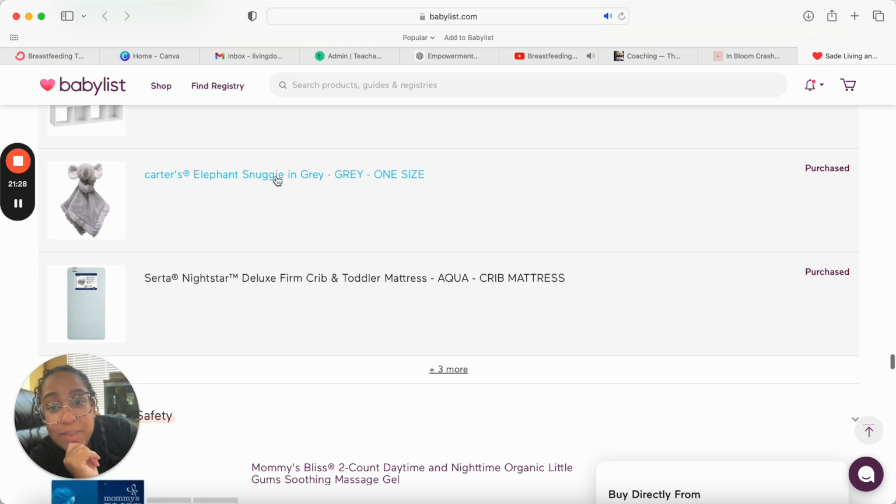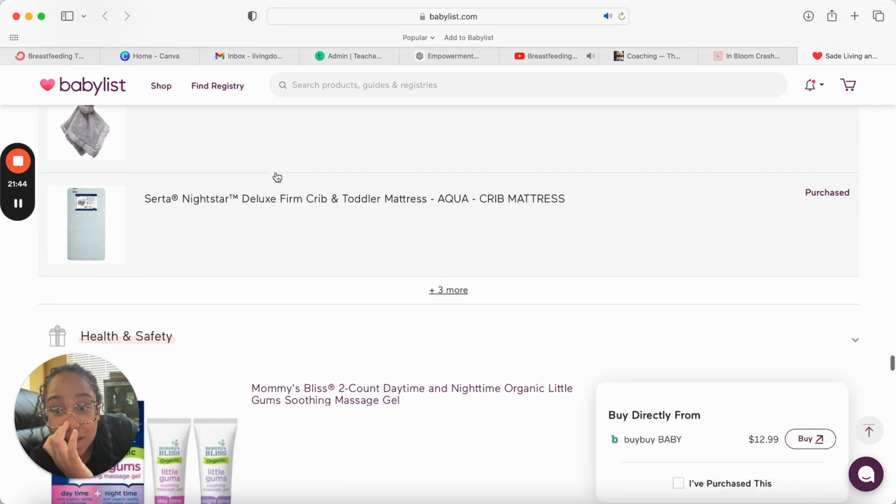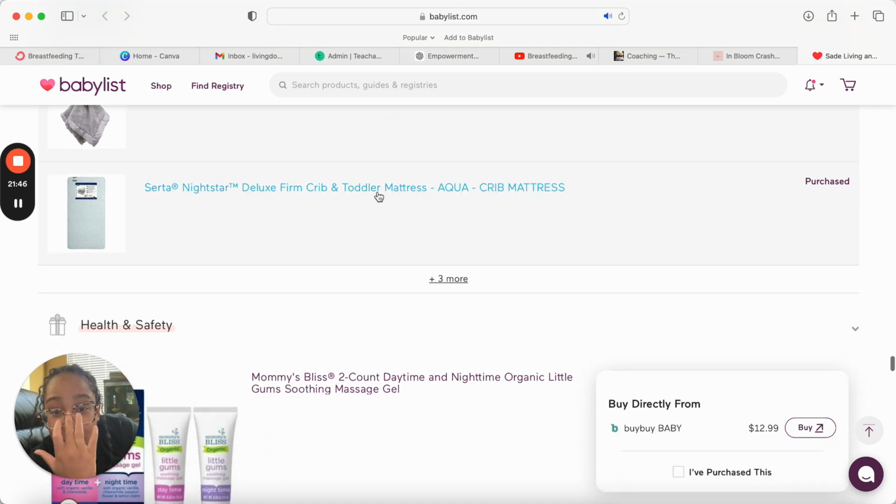And then some little lovies. Kyler never used these, unfortunately. I thought they were so cute, but he wasn't a blankie or lovey carrying around type of person. And it's funny, 2 years later now he kind of is starting to get in his era where he's like, oh, I want to carry a bear around. I don't know.